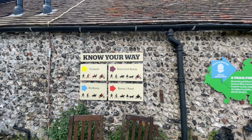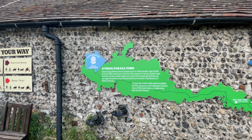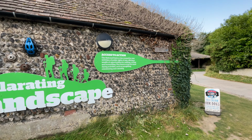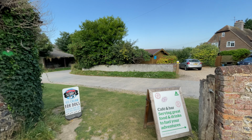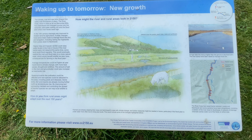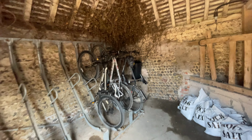This area is the Courtyard Cafe, and walkers are welcome to stop here, rest their tired feet and buy food and drink during the day from the cafe. The South Downs Way passes right along the path in front of the YHA. Around the side here is a cycle store.